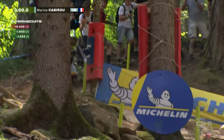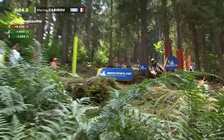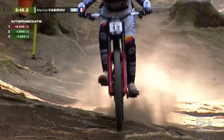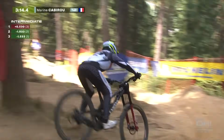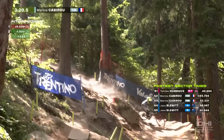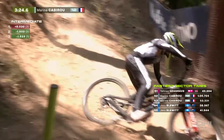Marine Cabarrou going to work here in the woods. This will be the section we can see what she can do. I think Jess's time at this bottom 2 sectors was really impressive. 6th in the overall at the minute for Cabarrou. 2nd here at the UCI World Champs in 2021. Goes super far out to the right-hand side. Gets really close to that tree on the way through there. Makes it work for her. Fastest sector time so far going to Seagrave, Cabarrou, Blewett.